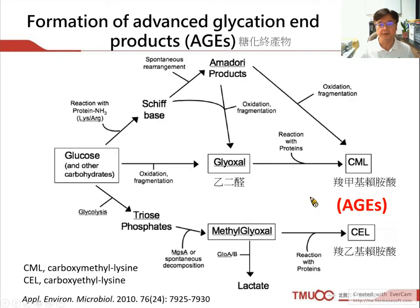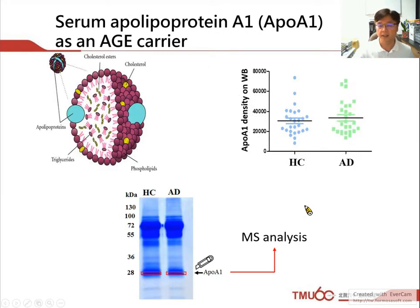So in the blood, there are certain kinds of glycation end products that are derived from glucose. Okay, so the glucose in the blood will either react with protein first and go through some kind of oxidation, fragmentation, and then form carboxymethyl lysine, or during glycolysis, a byproduct such as methylglyoxal will react with proteins and form carboxyethyl lysine. Both of them are called advanced glycation end products, or AGEs. It has also been proposed that AGEs and their receptors are responsible for Alzheimer's disease pathogenesis. Let's see how we test it.